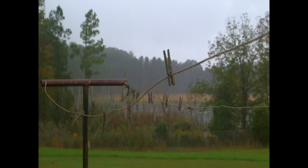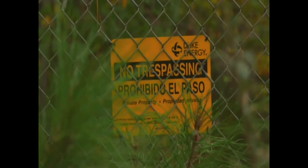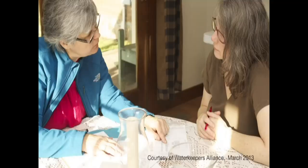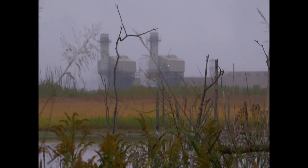Coal ash pond number one is right behind my house, literally pretty much in my backyard. We were approached by a neighbor who was wanting to have their well tested, and we decided that maybe we should have ours tested as well. They found hexavalent chromium at 4.5 parts per billion. So in talking to the residents, we have discovered anecdotal evidence of an extraordinary number of cancers for this fairly small community.